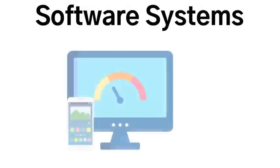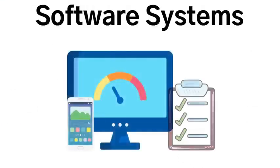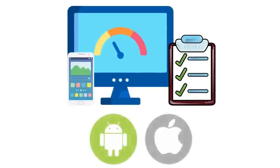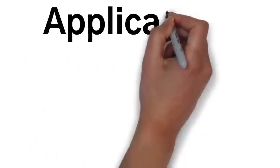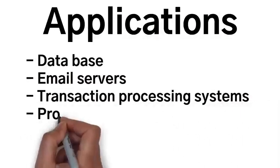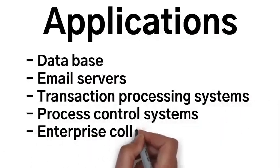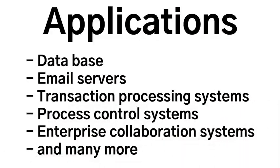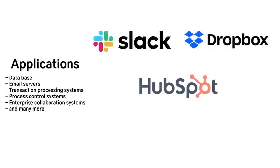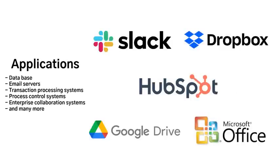Software systems are basic programs that are tasked to perform computer functions at its most basic level. An example of this would be an operating system for a phone, such as iOS or Android. Applications, on the other hand, also have a lot of examples, such as databases, email servers, transaction processing systems, process control systems, enterprise collaboration systems, and many more. Some examples of this would be Slack, Dropbox, HubSpot, Google Drive, and Microsoft Office.